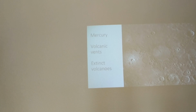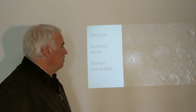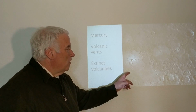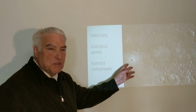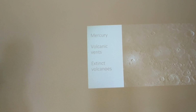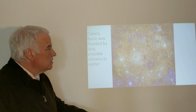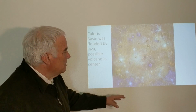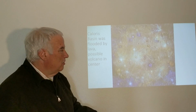In 1998, an amateur astronomer found a white spot on Mercury, and the close-up images from Messenger found that this bright spot is a volcanic vent, or we can think of it as a volcano. There's also a possible volcano in Caloris Basin. Caloris Basin was flooded by lava a long time ago, probably several billion years ago.